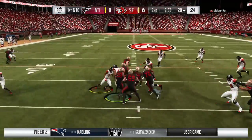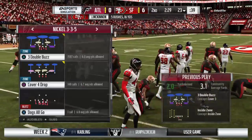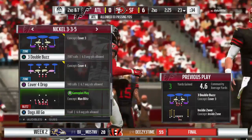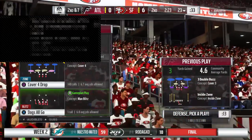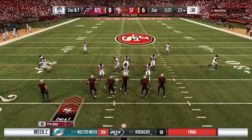The drive starts with a handoff to McKinnon. He'll get about 3 as he's taken down at the 23. They tried a quick hitter inside, but that one was swallowed up because what they're hoping is those big defensive linemen will take the bait and move laterally and open up a crease that they can run through. Didn't happen on that play.